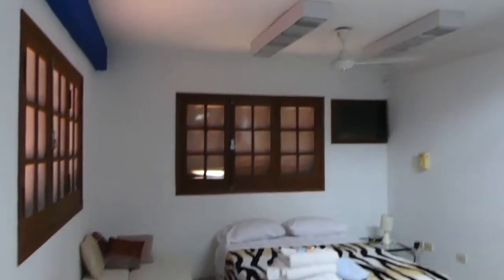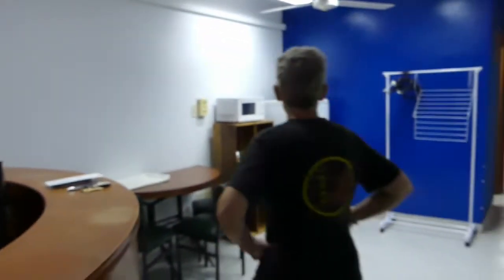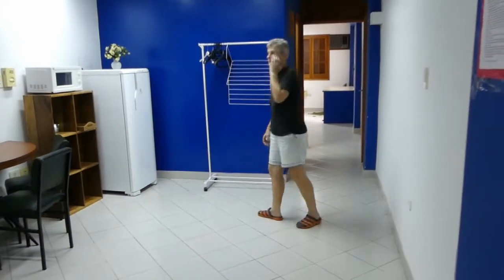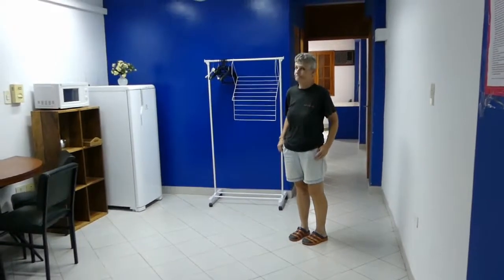We can open the windows, we've got 2 fans running, and we've got air conditioning. And all of that, I mean, this is probably 100 square meters, no, not quite, but I don't know, maybe way over 50, for $30 a night. Are we complaining? Not yet.